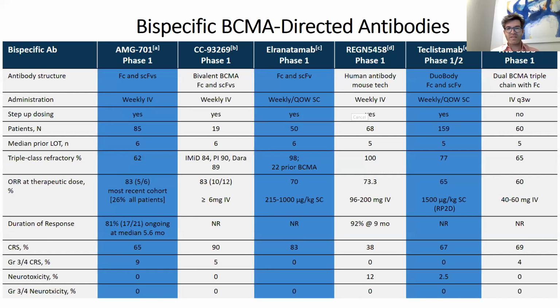And here we're seeing that patients who received 5 to 6 prior lines of therapy and get therapy with a bispecific that targets BCMA, the response rates are between 60 and 80%, which is very, very significant and something that we haven't seen outside of CAR T therapy. Now, we see a lot of responses. We're very excited that people who are refractory to the current therapies are responding beautifully to this treatment.